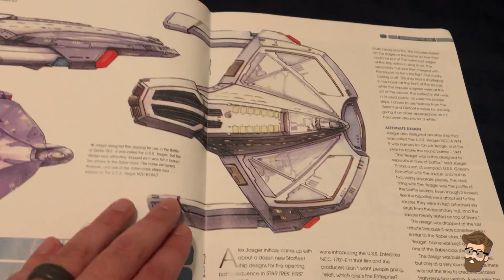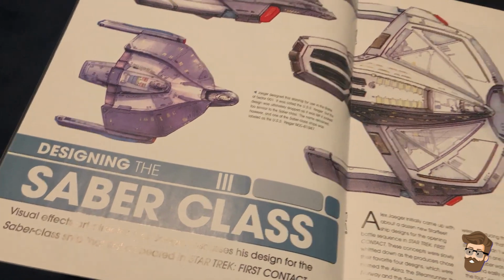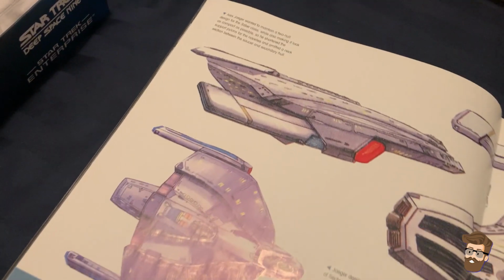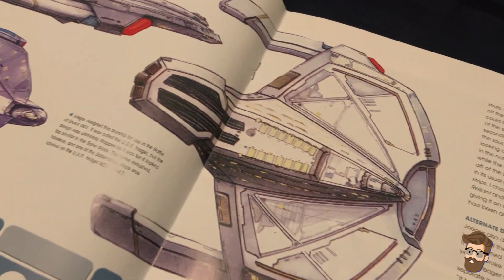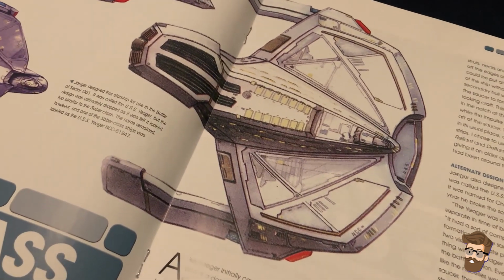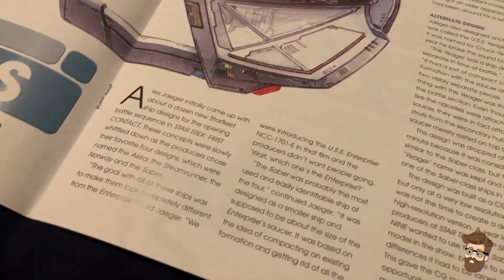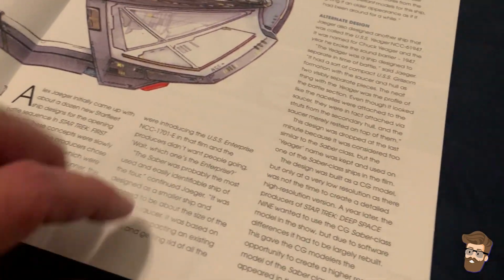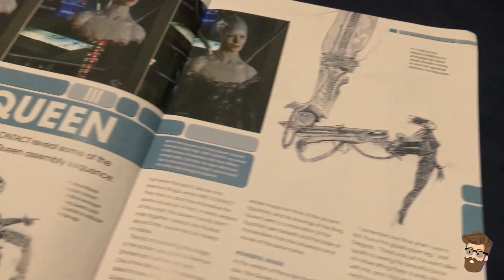All right, and now we also have Alex Yeager, the designer of the Steam Runner class, who also worked on the Saber class. Some interesting design specs, and we ended up seeing it in its final form. A little bit reminding of the Altair class, which showed up a little bit in the designs as well. And again, if you want to pause and read any of this, go ahead and do so.